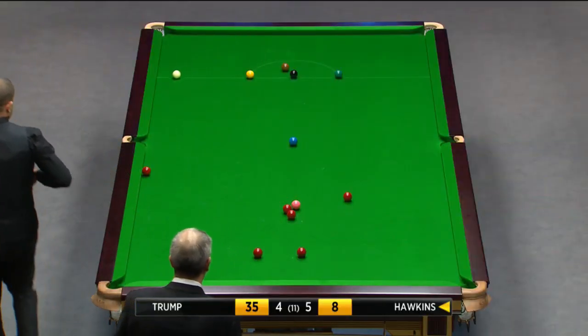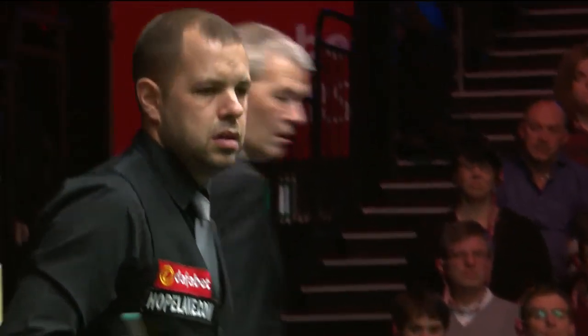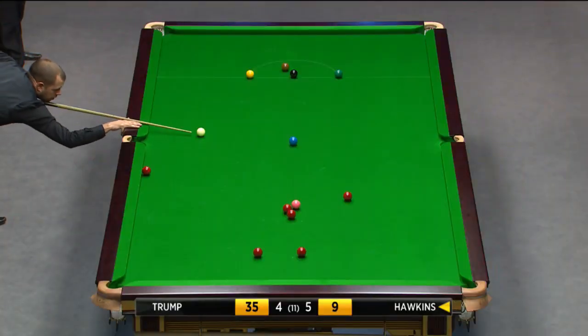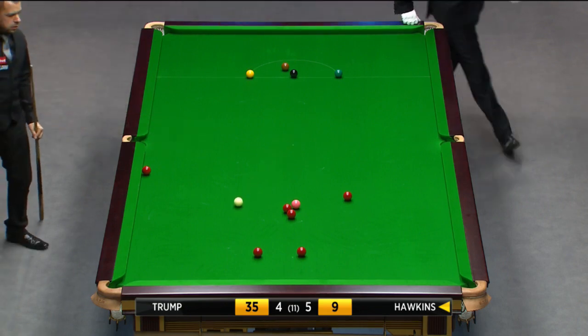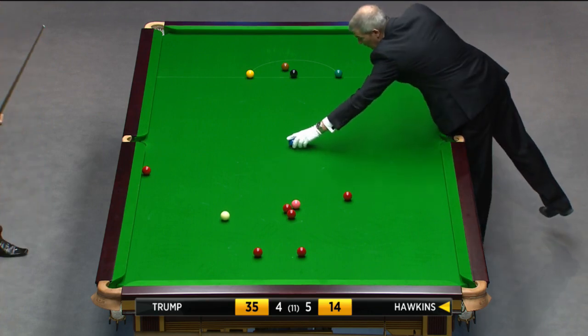Now then. What a chance for Barry Hawkins. Yeah, and that red that's on the left-hand side cushion that Judd Trump stuck there with the last shot. Okay, it wasn't the best safety shot in the respect of the cue ball. But will that red come to his rescue? There's a lot of snooker to be played before then.